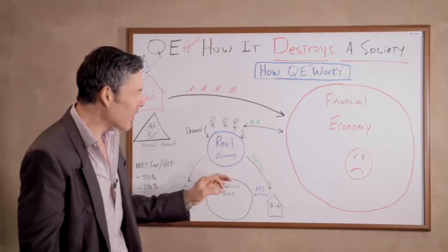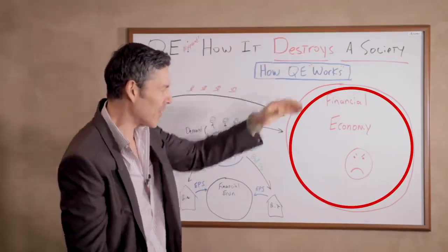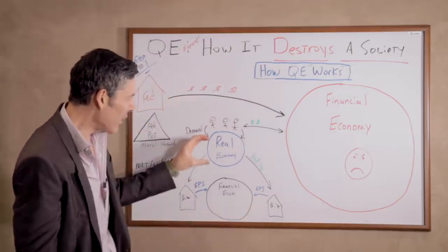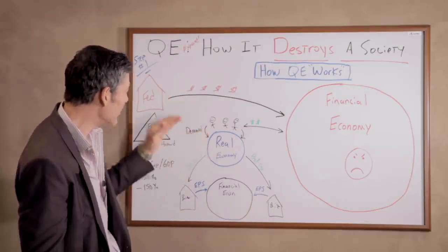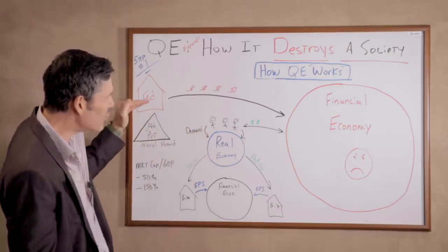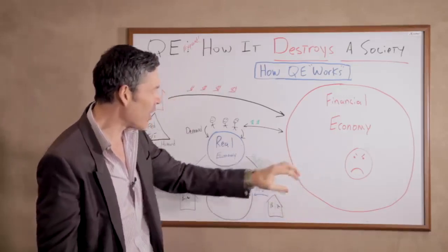What happens in reality is the financial economy is this giant behemoth. It's like a Jabba the Hutt economy, just big, fat, and bloated, relative to the economy that it is supposed to reflect. And this is because of the Fed put, that moral hazard, and them injecting all of this funny money into the financial framework.